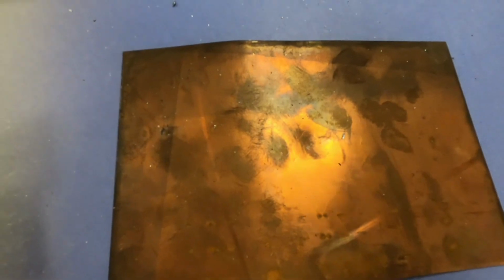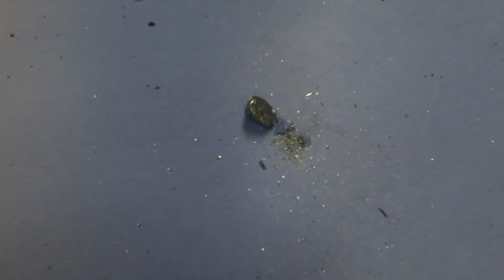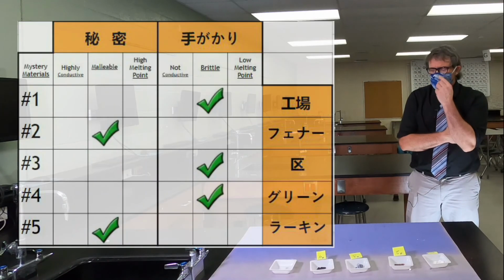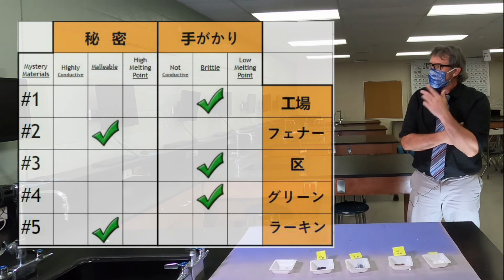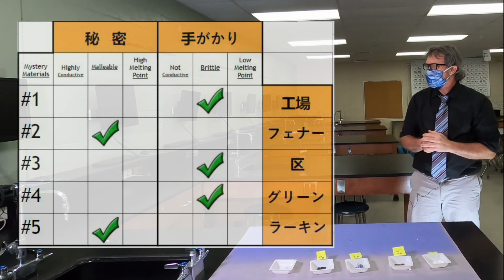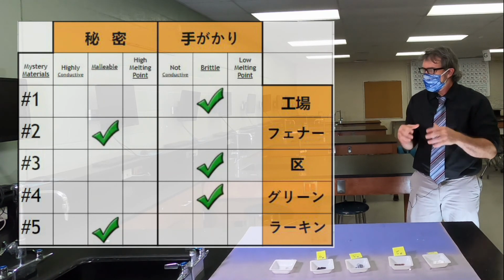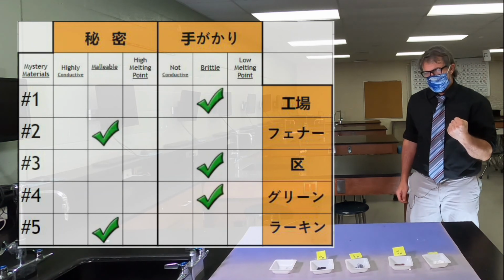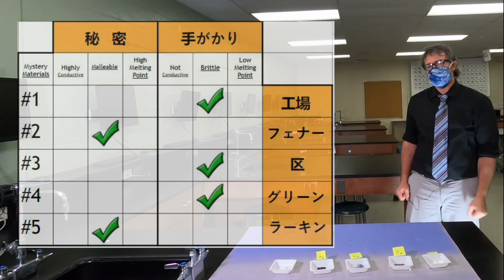Item number 1 is brittle. Item number 2 has malleability. Item number 3, very brittle. 4, super brittle. And 5, malleable. Let's add these results to our data table. Yes. This is most interesting. We did get some data, but not enough to determine what these elements are. We need more. So on we proceed to our next experiment.